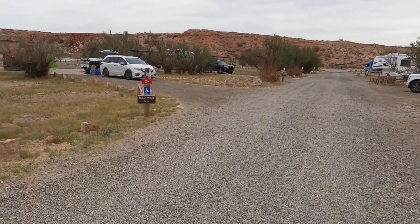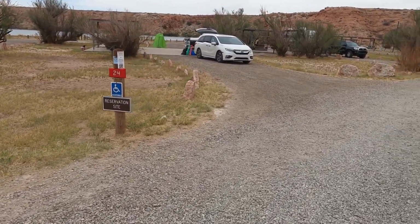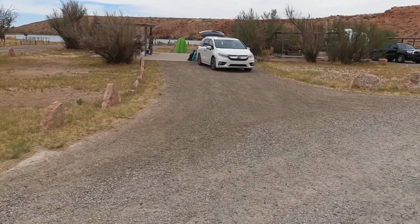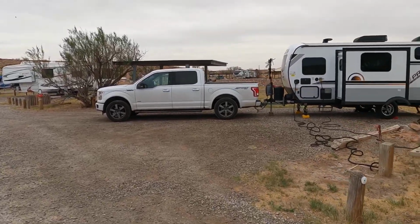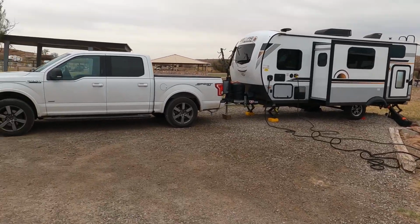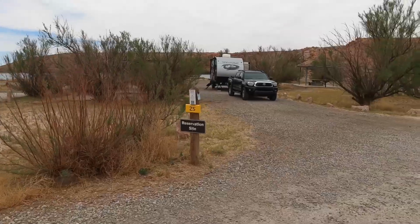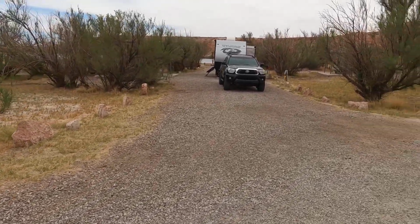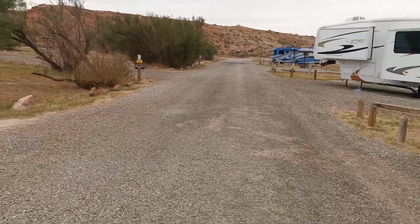So this is site 24 on this side. Pull through. I didn't see a lot of these ones on the reservation, but that one's the handicap, that's why it's cemented. You got site 3 right here. But they all have the little picnic areas. Site 25, another pull through. Like I said, I didn't see any of these on the reserve. I would have reserved them because they're great for big rigs on here.